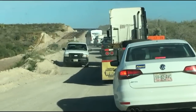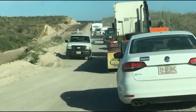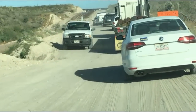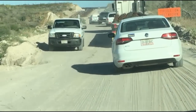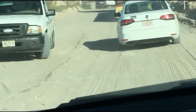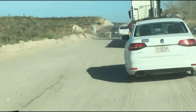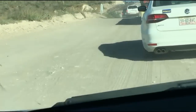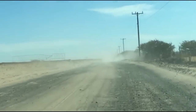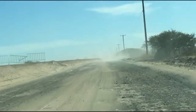I thought it was over. Just almost to La Paz. This is one of the worst places. Just enough for one to pass here and there without going off into a ditch. Just amazing. About 10 miles of this so far. Take a look at this. I'm trying to hold it steady.